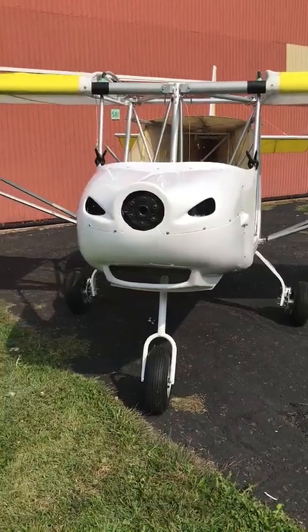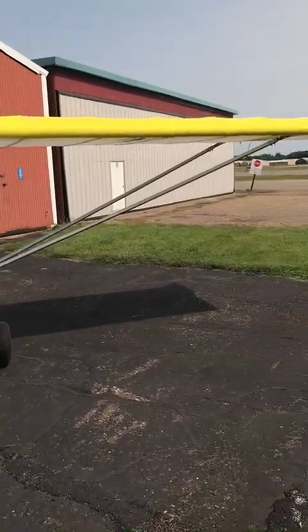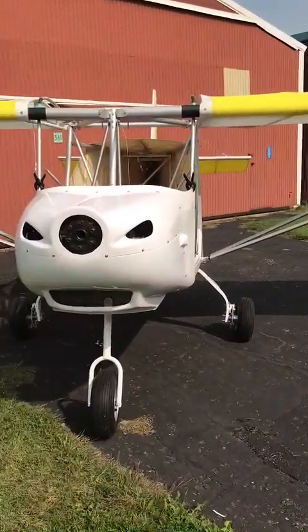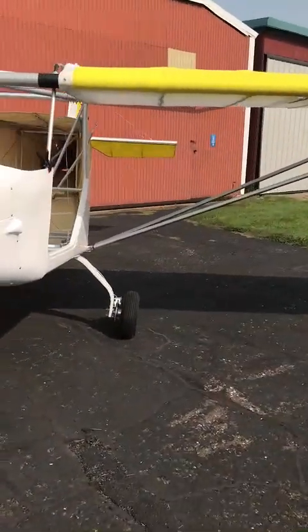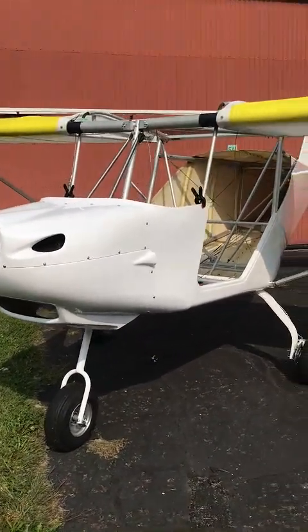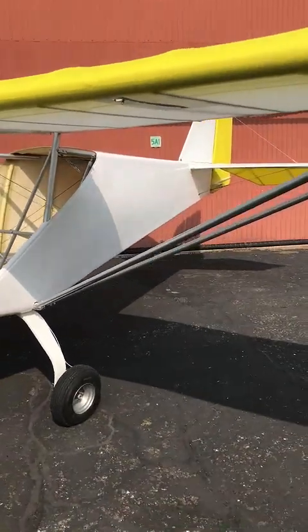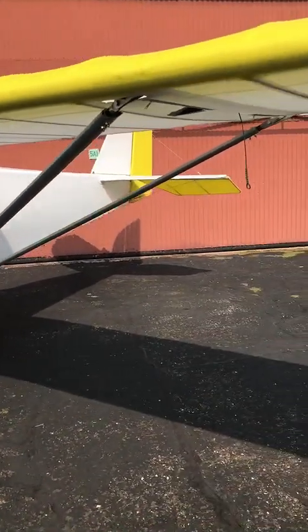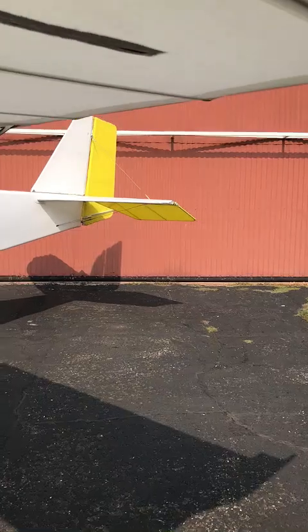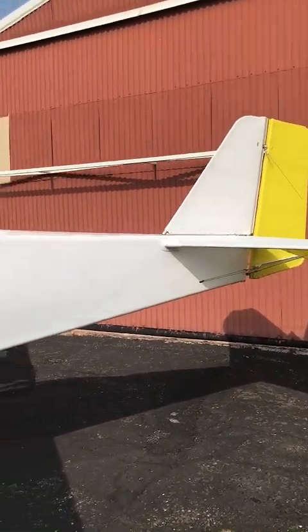All right, the aircraft is a two-seat side-by-side high-wing tricycle gear airplane. The wings are fabric covered. In this case, the Nynja, the fuselage and the empennage are covered with fiberglass, and that's one of the big upgrades for the airplane. The tail, ailerons, and flaps remain fabric covered.